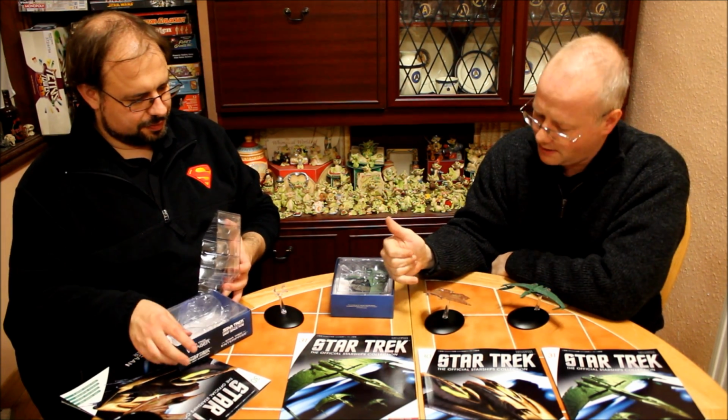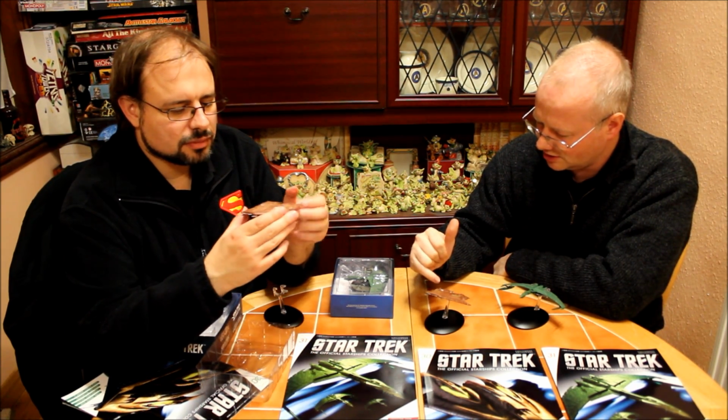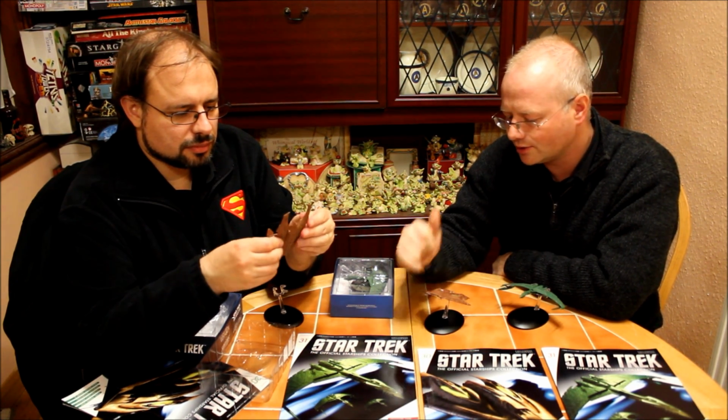I like the paint job. Yeah. Not loving the way they've done the bridge windows. The paint for the engines is good. I prefer to see the plastics, to be honest. But I'm not going to downgrade them for that. Mine has got glue spots, and the weapon array isn't straight on my model. How do you feel about yours?